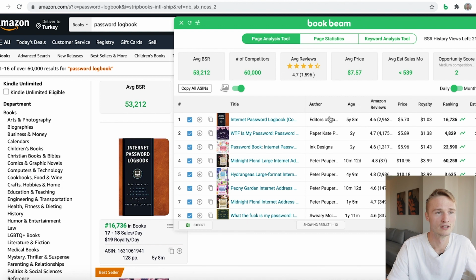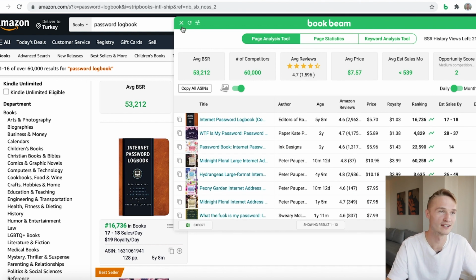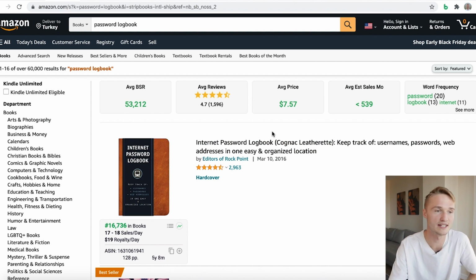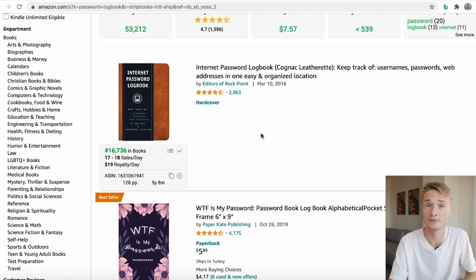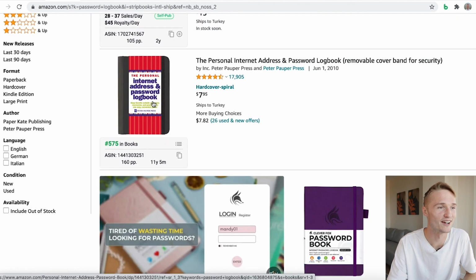Average reviews are very high on page 1, and there's a very high number of competitors. And so this way to add the swear word there, which as far as we know, Amazon is chill with. As far as we've seen, they're pretty fine with this type of adult books. "WTF is my password." So clearly these are doing well.